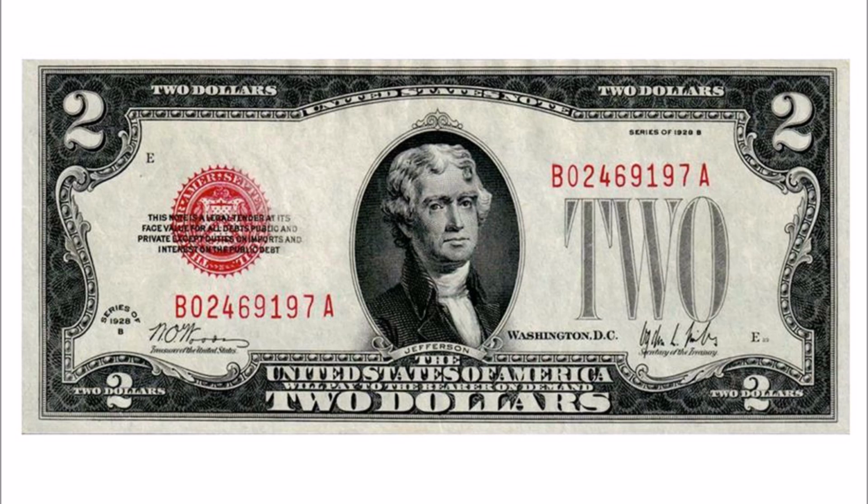And many people love $2 bills, but red seal notes came in more than just $2 bills. You can find them in other denominations of U.S. currency. But for example, a 1928 red seal $2 bill, like the one featured here in this video, commanded $400 at auction. So that's a huge, huge markup from the face value of only $2.